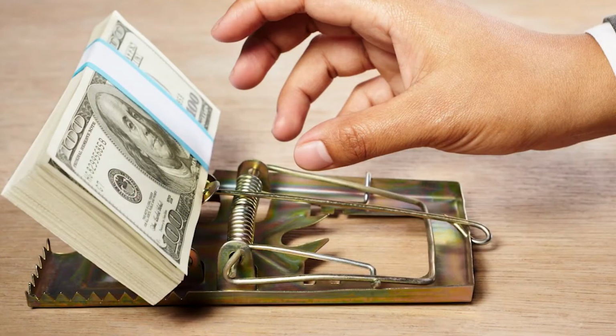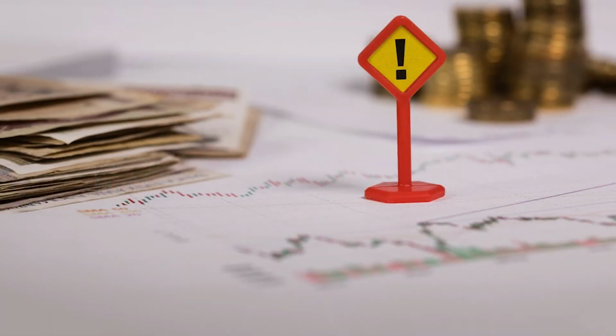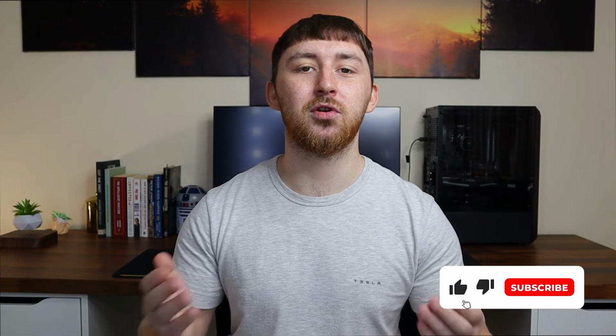So one of the biggest mistakes I've seen newer investors make is chasing a high dividend yield and falling into what's called a dividend trap. This happens when investors looking for the highest possible yield invest in a company that has a suspiciously high dividend yield, only to have the rug pulled from underneath them when the company cancels or cuts its dividend, which is what happened to Telstra back in 2015. Essentially, the first lesson of dividend investing is looking past the yield, because a dividend yield can be high for a number of reasons.